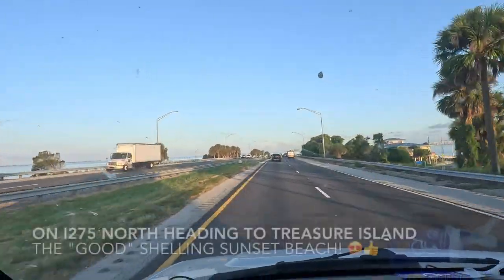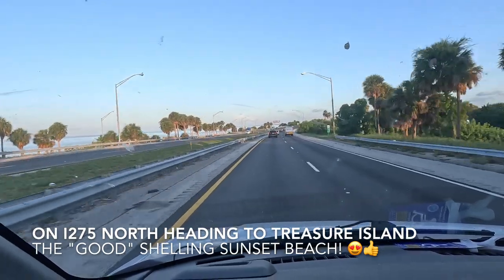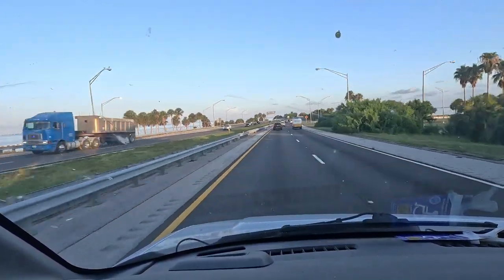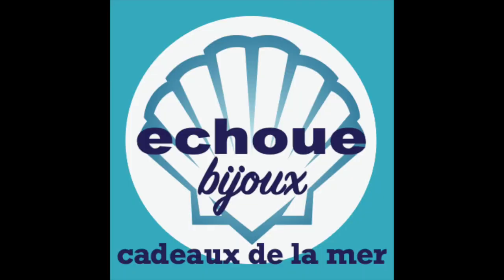We are on the road at sunrise on our way over the Skyway Bridge and headed to Treasure Island, Florida, where supposedly the good Sunset Beach is.